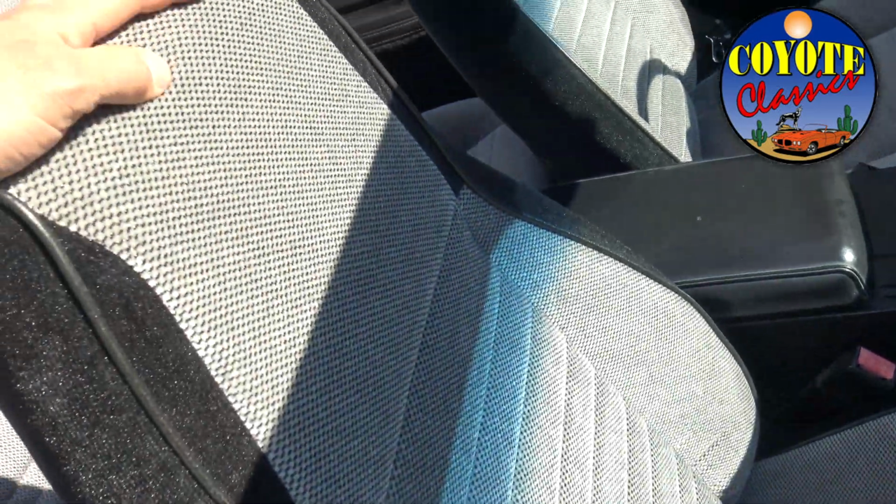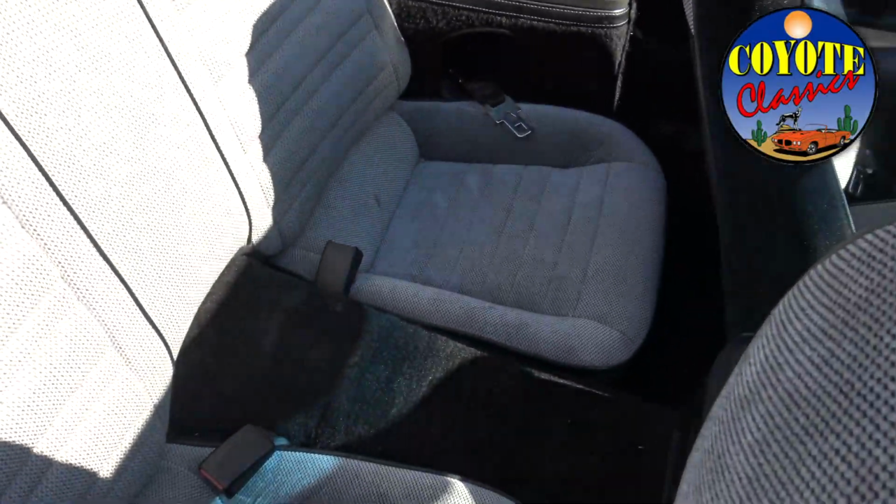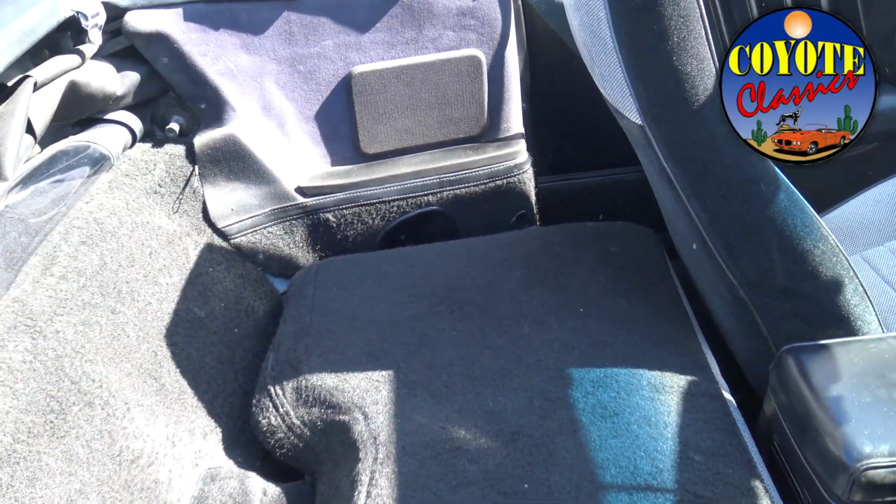So as far as what we talk about, the seats here are in fantastic shape. There is absolutely no wear on these seats, which I can't believe. The fold down rear seat is excellent. Carpet in behind there is in really nice shape as well.